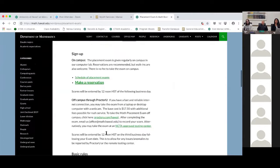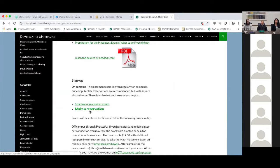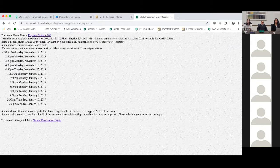So information, math placement, you can make a reservation if you're going to take it in person. We have some upcoming placement tests, as you can see there, November 19th, and it runs through January. The math placement test is good for a year. So if you take it now, and let's say maybe math doesn't work for your schedule though, when you do get to register, you can save it for the next following term to take your placement test. Okay.